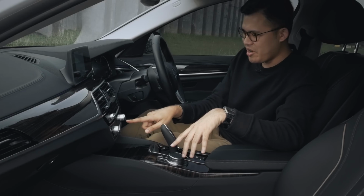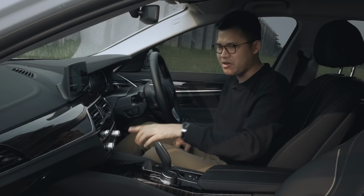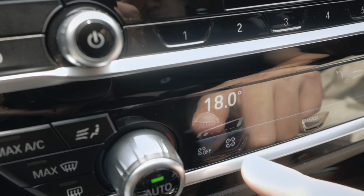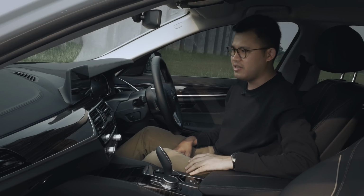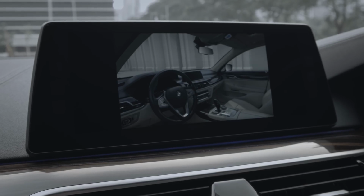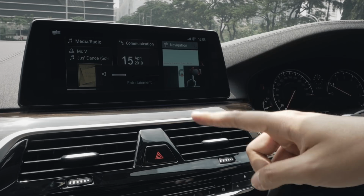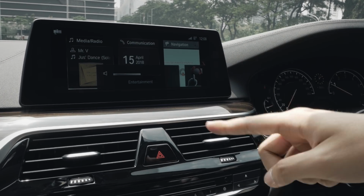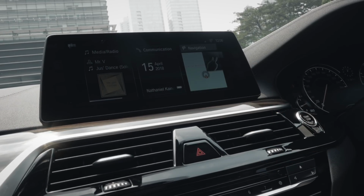The air conditioning here is digital, which is pretty nice considering that it's only an air conditioning system, and it's touchscreen, so you can press menu and it shows the climate comfort options there. Now this is BMW's new iDrive. It also has gesture control, which lets you turn your volume up and down, and skip your track just by pointing, or you can customize it to your liking.